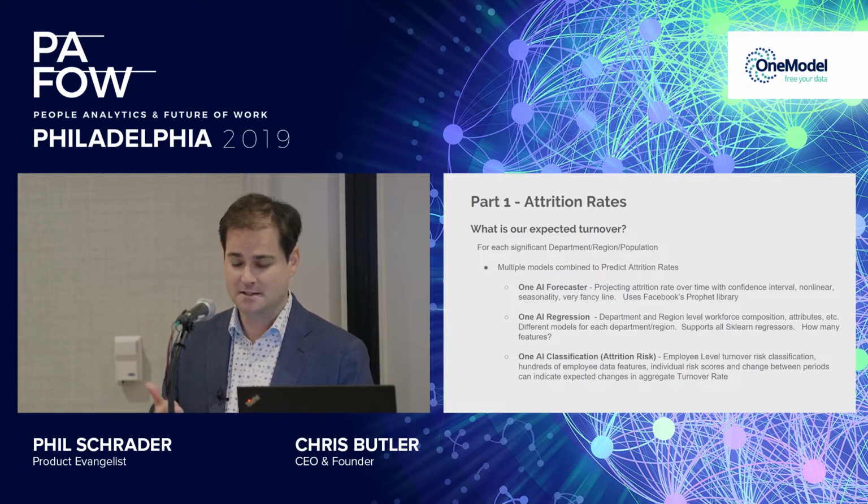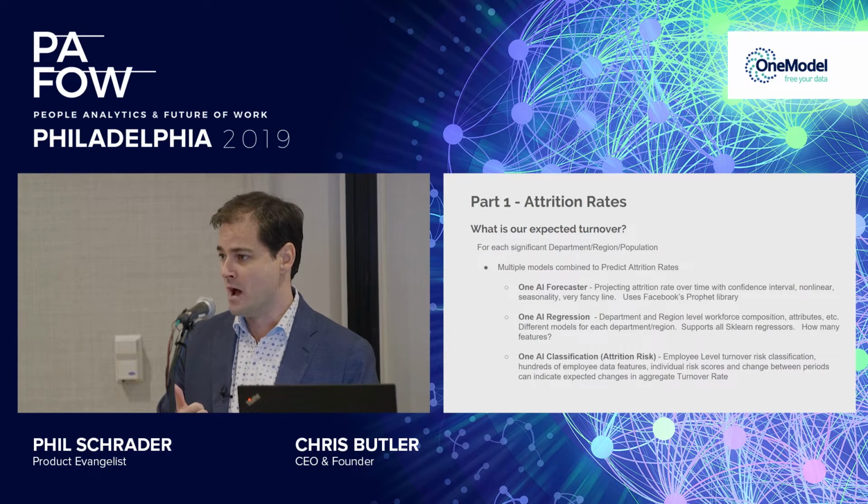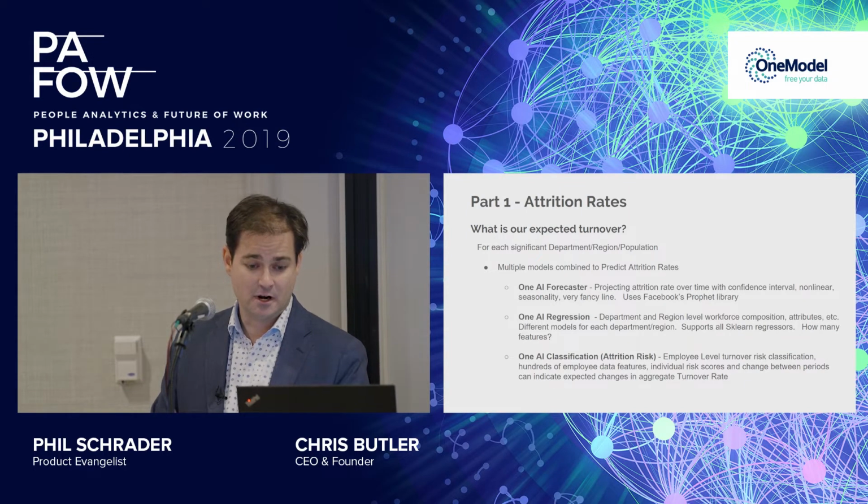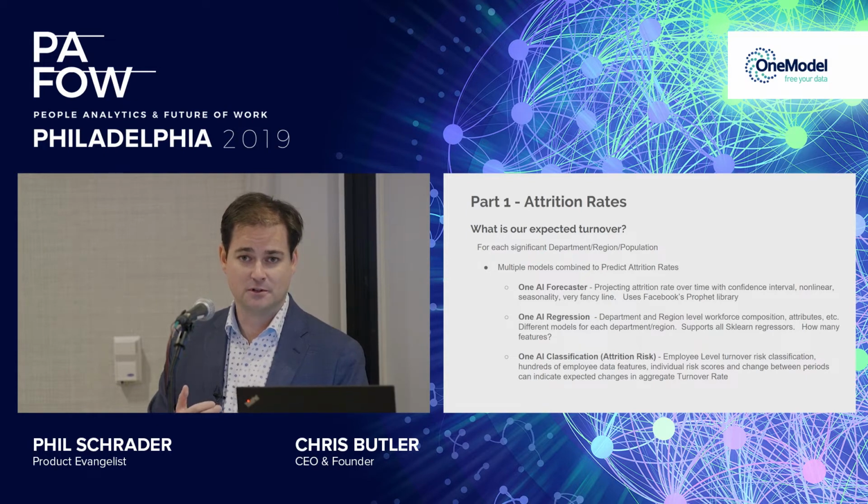There's a forecasting element that's more like a normal math forecast, a regression type piece. We actually integrated Facebook's Prophet library, which is pretty cool from a data science perspective.